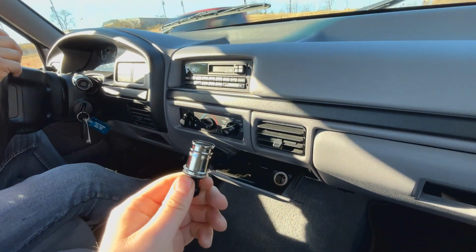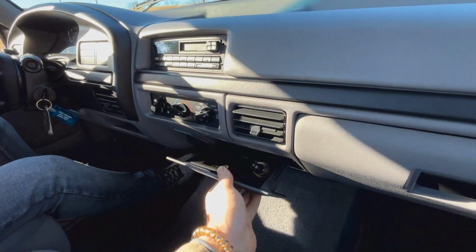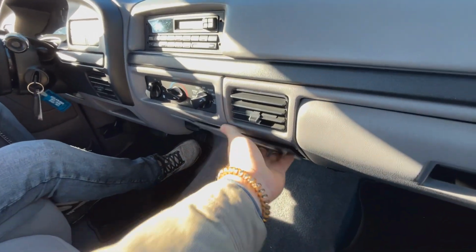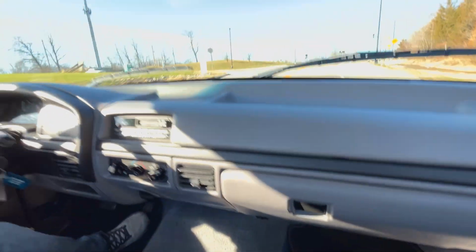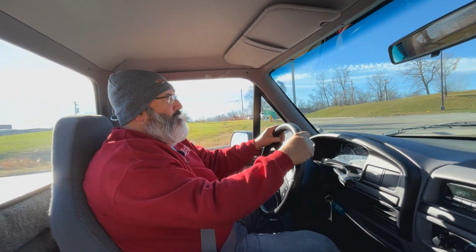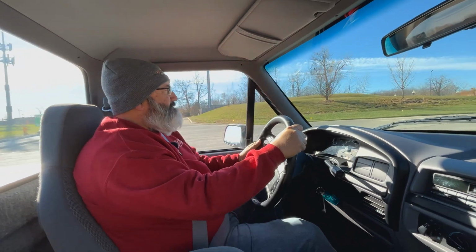In case you want to take up smoking, kids, don't do it. Don't smoke. And again, get in there. As well, down here is another charging port right under the dash. You can charge so many things in here, even your iPod, telephones. Even your iPod telephone, yes.